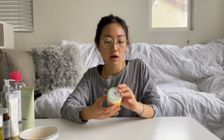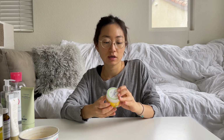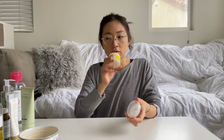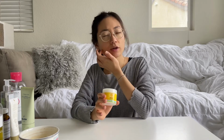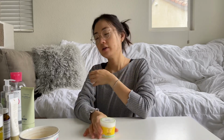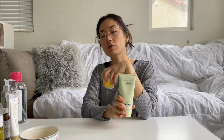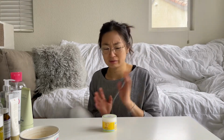This one has essential oils, French lavender, and some other natural oils in here to give that beautiful calming scent. And this one just goes on a little more heavy than the Pipette cream. So I'll put this one on first, and then after this one soaks in a little, I'll put the California Baby on after. This one takes a while to go into the skin. It's a thicker texture, but still absorbs pretty quickly.